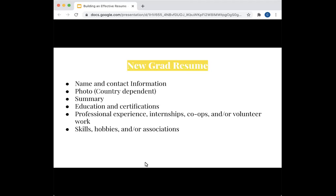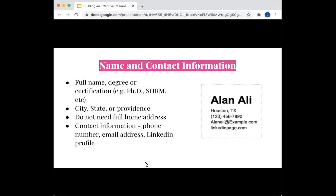The only other difference is that most new grads will have their internships, co-ops, and any type of volunteer work, because they don't have that professional experience, so it's good to put all of that in there. Once you have more experience, you don't need to add internships or co-ops. Volunteer work can be added at the end with your skills and hobbies if it's related to the position you apply to. So I am going to go to the next slide.